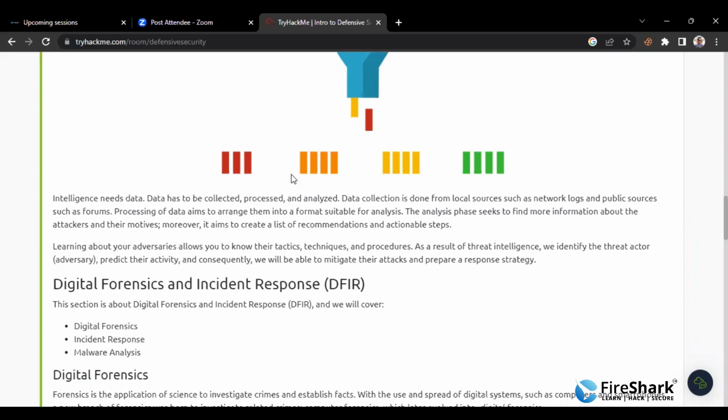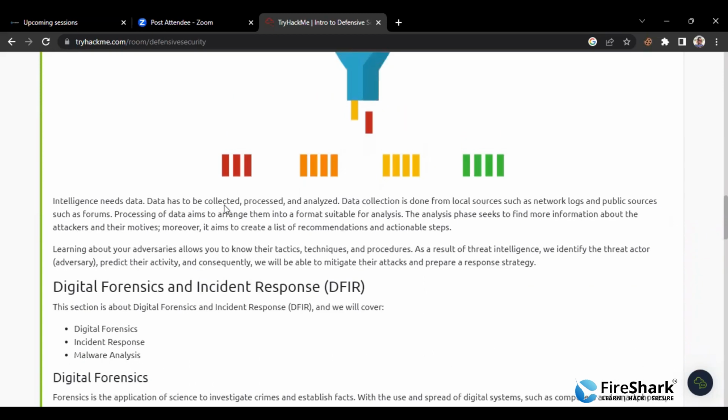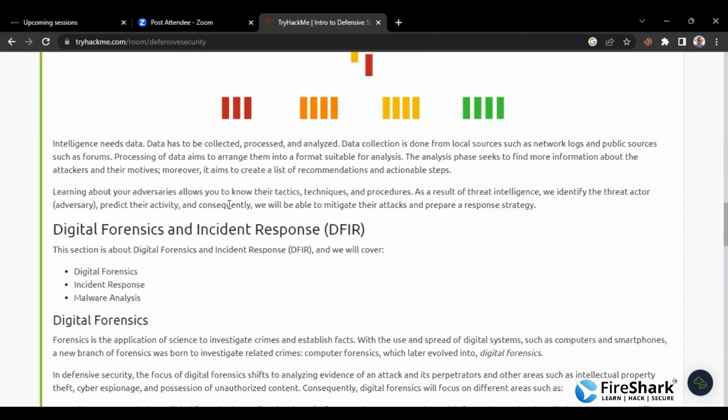So learning about the adversaries allows you to know their tactics, techniques, and procedures, like how they attack our data. As a result of threat intelligence, we identify the threat actors and we can predict their activity, what attackers can do to harm us, and consequently we will be able to mitigate their attacks and prepare a response strategy. By knowing their activity, what they are going to do in our system or network, we can prevent our system or network from being exploited. Okay, so this was all about threat intelligence.